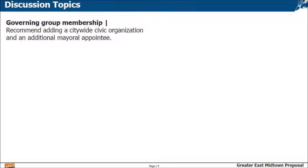So the borough president requested that a citywide civic organization whose mission includes urban design or public space advocacy be added to the governing group. DCP staff recommends modifying the proposed text to include such an organization in the governing group. Staff also recommends adding an additional mayoral appointee to the governing group to retain mayoral control. It's necessary since it is through zoning that funds for public realm improvements are generated, and mayoral control will ensure that the funds are used appropriately on city property. Any questions?